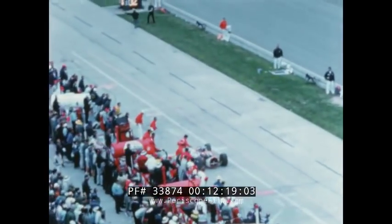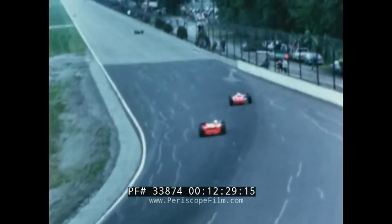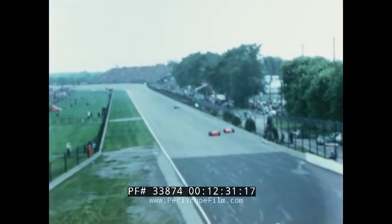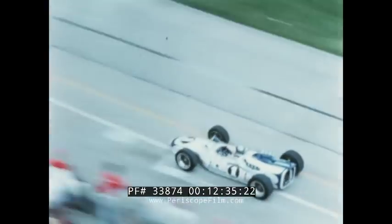On lap four, Lloyd Ruby comes into the pits with a burned piston. He is the first man out of the race. Resume racing speeds. And Jones pours it on, overtaking the luckless Graham Hill in his ailing trailing car. In the pits, it's Andretti on the eighth lap, in for a look at his slipping clutch.